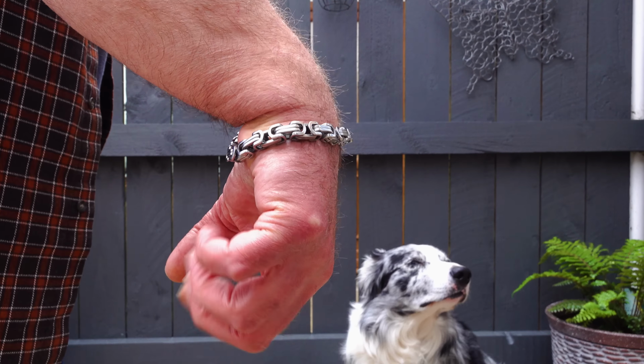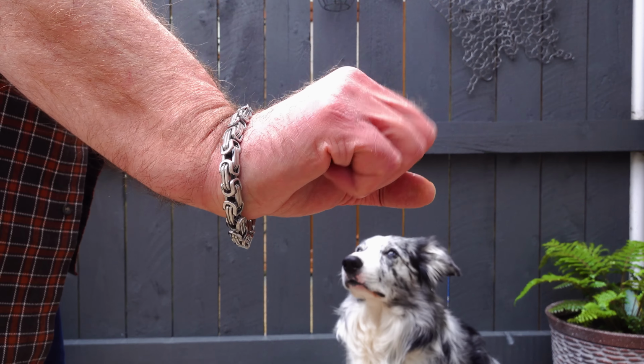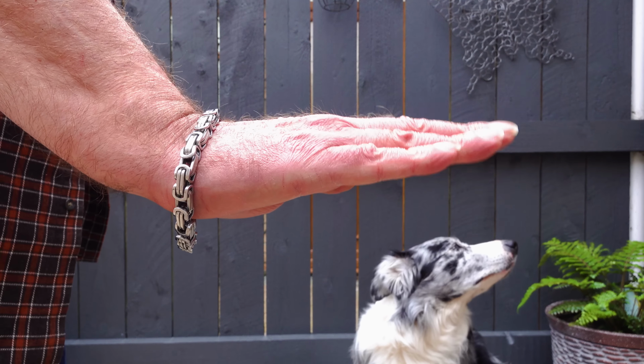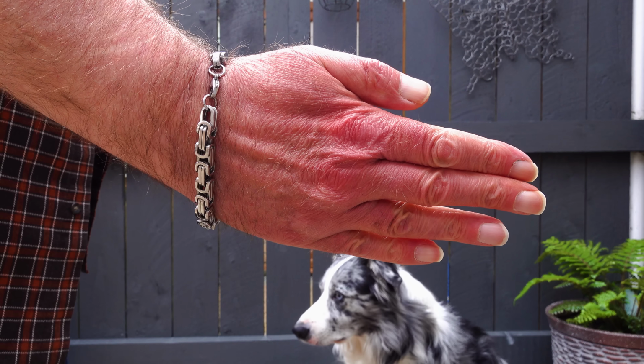And any deviation from that straight position means that those cables are under more stress and pressure, and your strength of grip is lessened. And when you're riding a bike, it can also be responsible for discomfort and pain in your wrist and your hand.